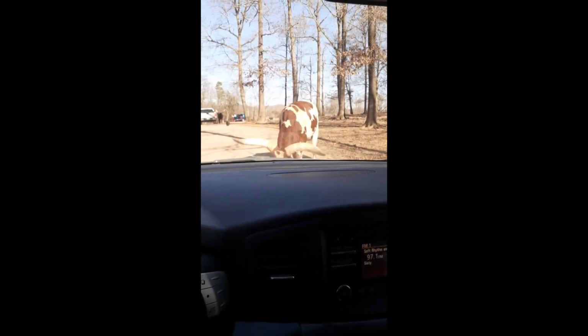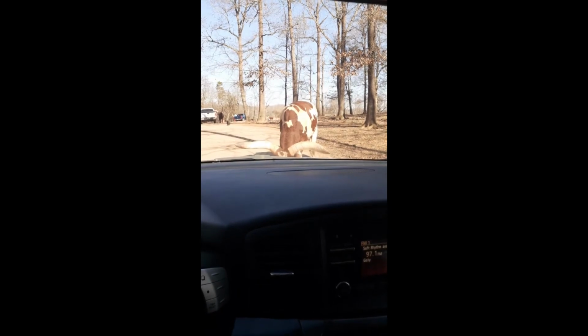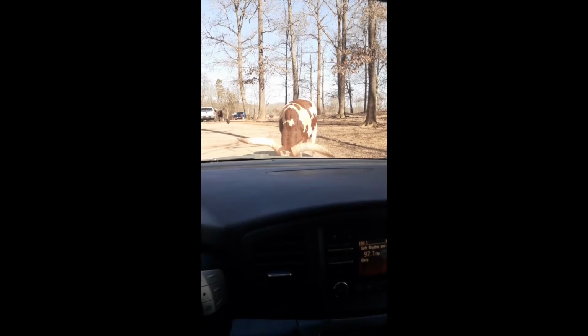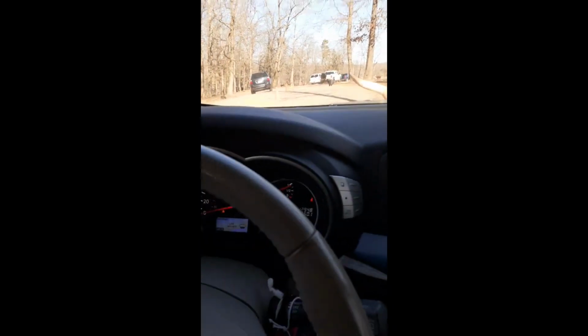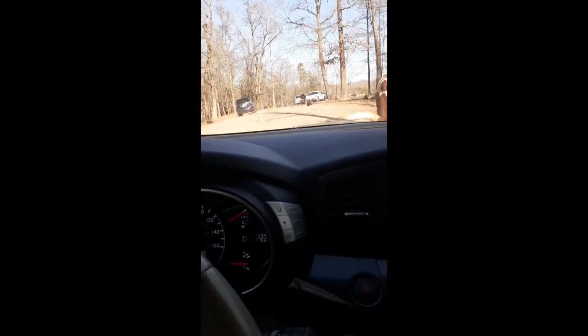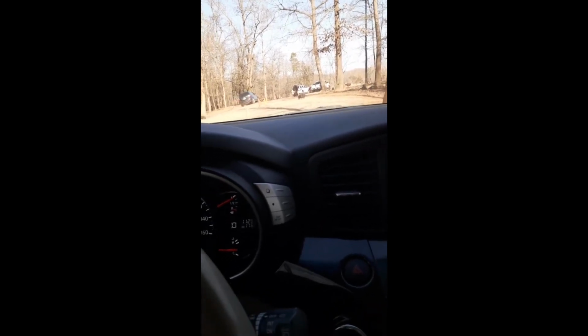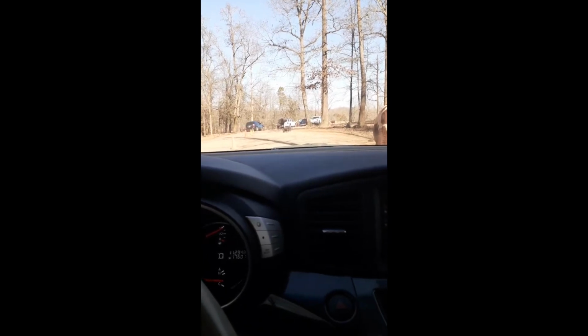I guess this guy's just going to chill. I believe this is why they don't want you to dump the food out, because now there's a longhorn in front of my car. Look at the little baby piglet down there. I don't know how fast pigs grow. We're going to need you to move. Your vehicle moving does not encourage them at all to slide to the side.